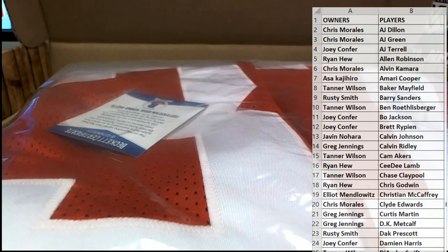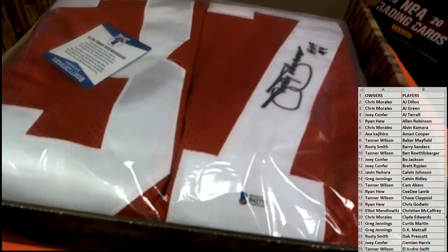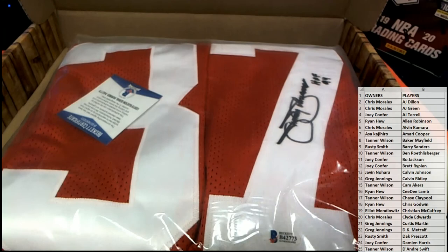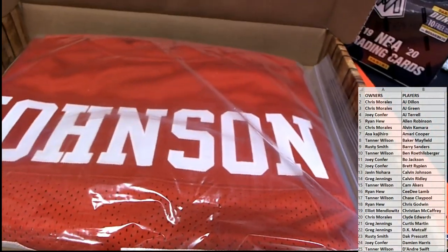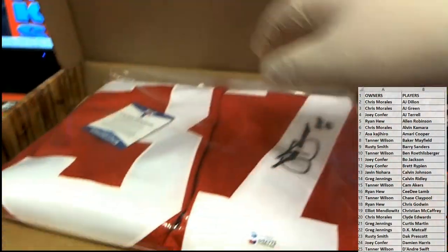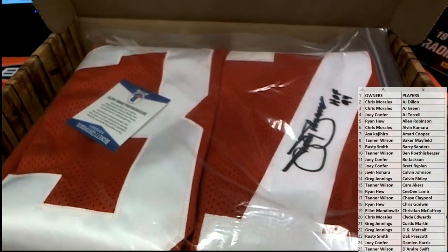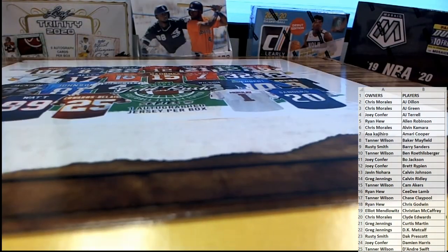What is this? Let's see, we got number 37, Hall of Fame 94. Is that Jimmy? I think that's Jimmy Johnson. 49ers. Yes, it is. Yep. Jimmy Johnson, look out. Not Jimmy Johnson Cowboys. This is the other one. 37 cash. All right. Let's see who's got Jimmy over there.